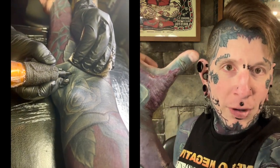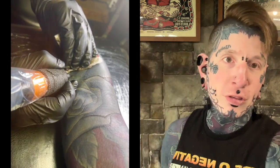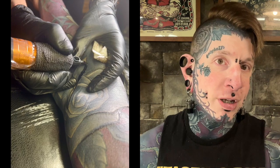I actually had two actual scabs this time, probably because we didn't wait all that long in between passes. It was just over a month. But that's okay. I'll probably go two months before we hit it again.